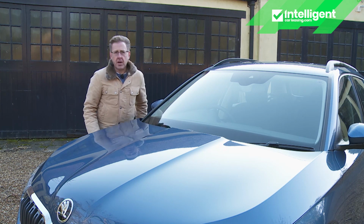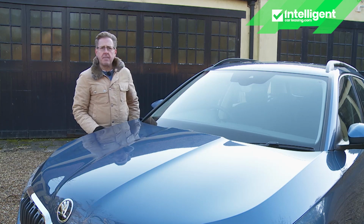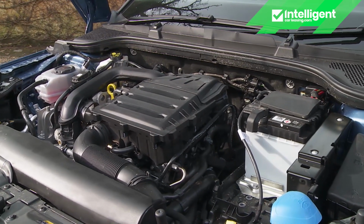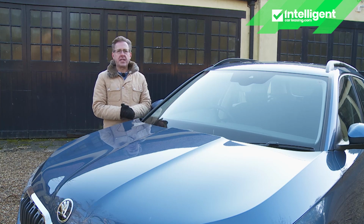And as we said earlier though, most Kamiq customers buy in at this mid-range SE trim level, not only because of the wider choice of engines, but also because you have to stretch at least to this level to get the chance to pay extra for most of the more important things on the options list.